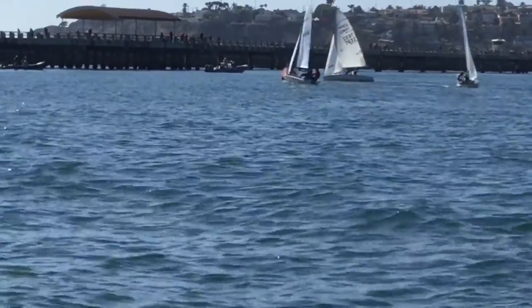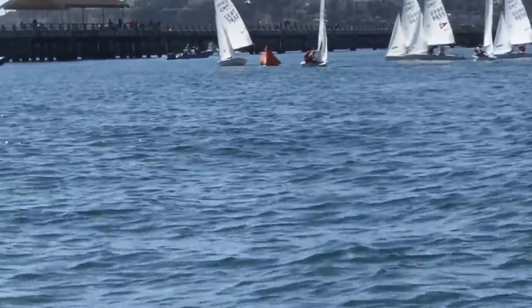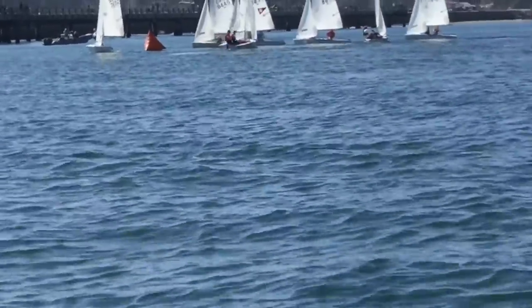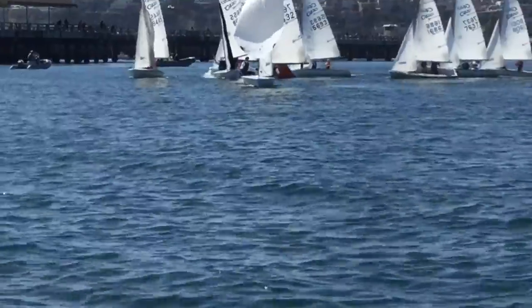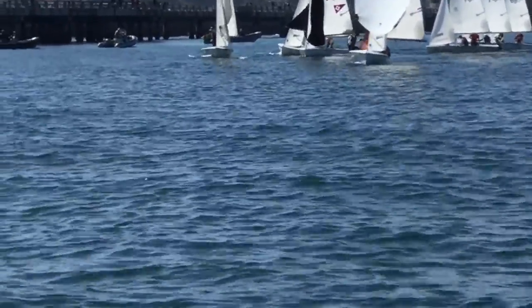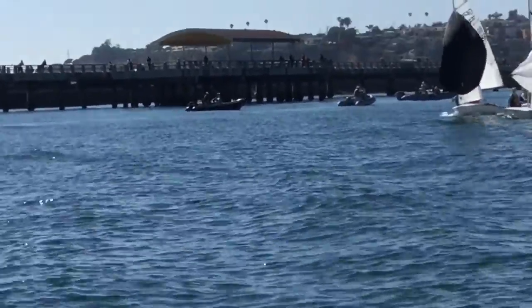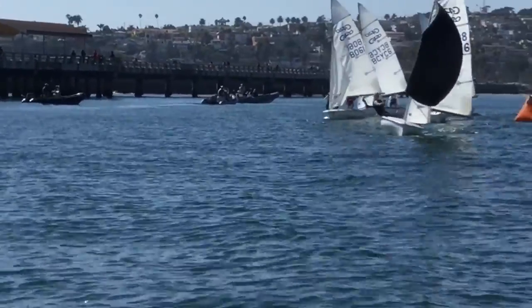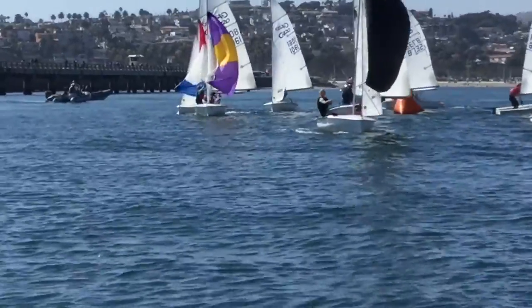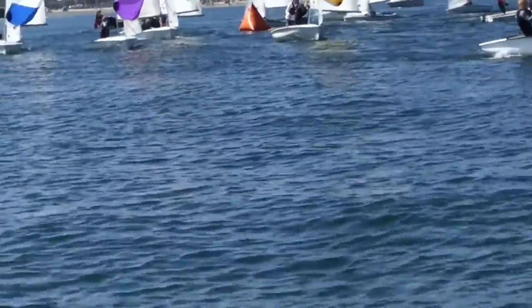So Tommy's slowing down a little bit. He's just trying to put himself in a position where he can tack behind somebody. Yeah, he's going to go behind Shane. Tommy likes the righty, so Tommy's going to jibe set. Going towards clear air.